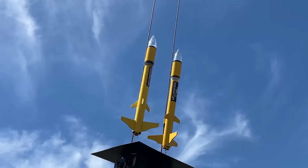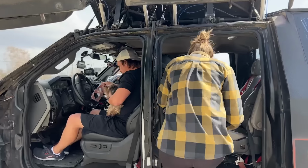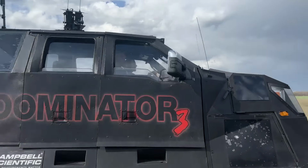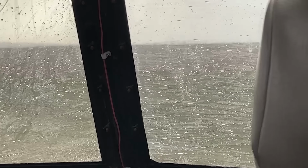No, don't shut the window! Do not drop it down! From gull-wing doors to rockets that shoot up with sensors, this car is insane. Today, we'll be chasing these tornadoes with legendary storm chaser Reed Timmer and his storm-chasing beast, the Dominator 3, hoping to drive right into them. Wait, wow! Oh, we gotta go.